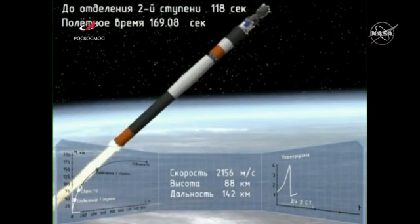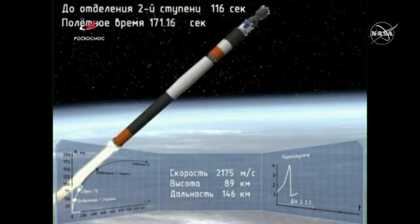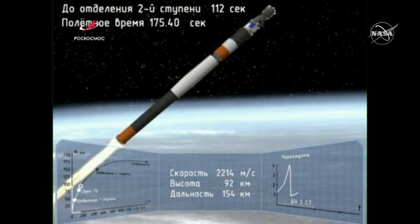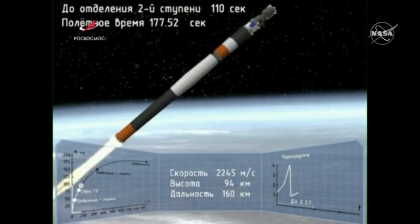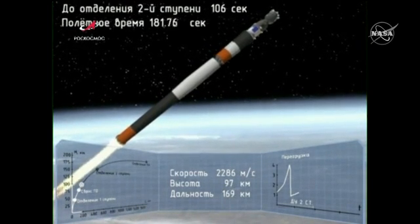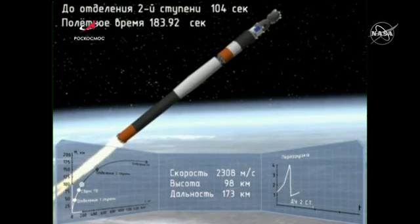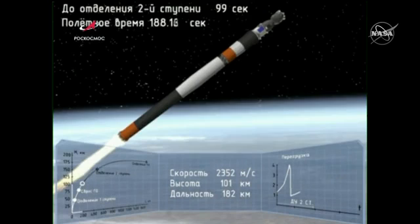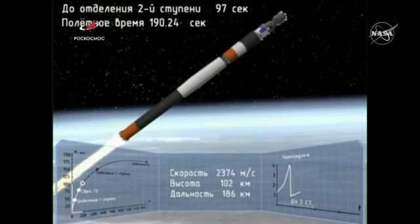So the shroud jettison is confirmed. We have controlled descent. And so we heard confirmation the launch shroud has jettisoned. In this animation, you can see the Soyuz spacecraft now exposed, continuing under the power of the second stage. 180 seconds into the flight, vehicle stabilization is performing nominally, and the crew is feeling well. Copy.